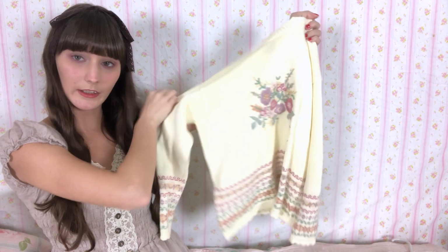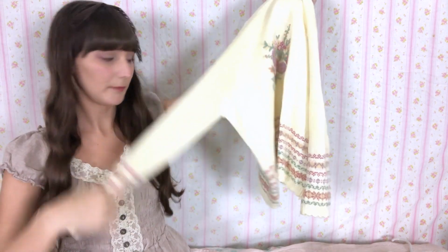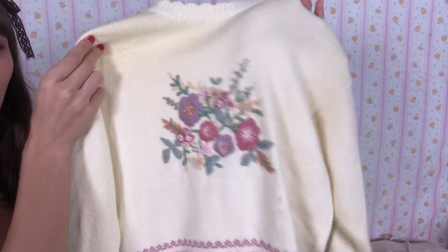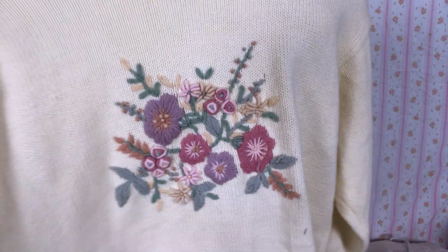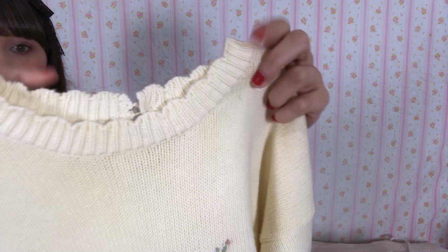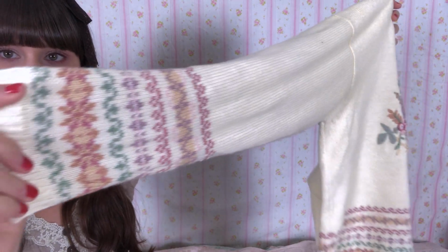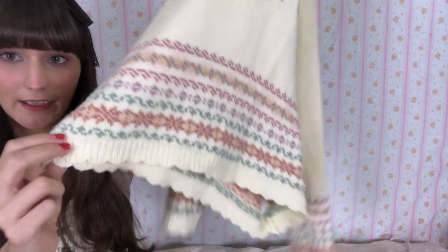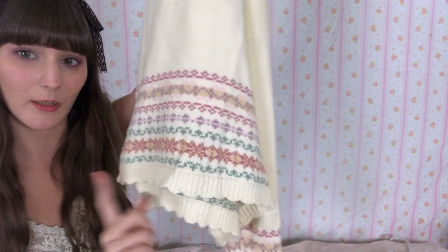And actually, everything else that I'm showing is all from Orange Thrifty. So let me show you the next thing. I have this really cute long sleeve sweater, and I really like this because of the embroidery going on. I feel like embroidery is extremely Nymphet. We have what looks like wildflowers on the front. This is the trim of the neck, so it's scalloped. Then on the sleeves we have this pattern, and the ends of the sleeves are also scalloped. Then we got that same pattern going down here, and once again, more scallops.